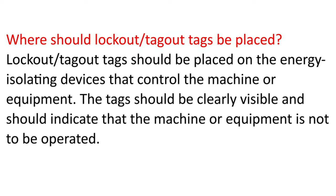Where should lockout-tagout tags be placed? Lockout-tagout tags should be placed on the energy-isolating devices that control the machine or equipment. The tags should be clearly visible and should indicate that the machine or equipment is not to be operated.